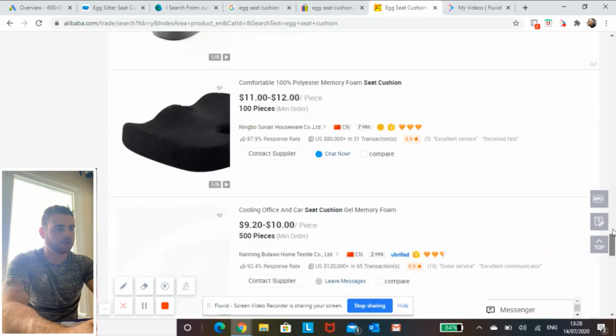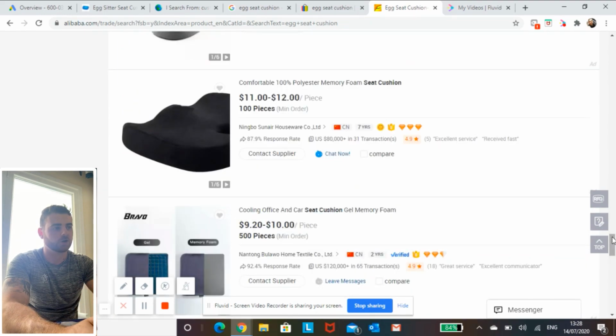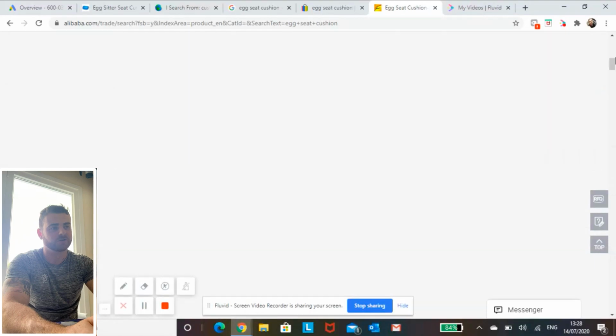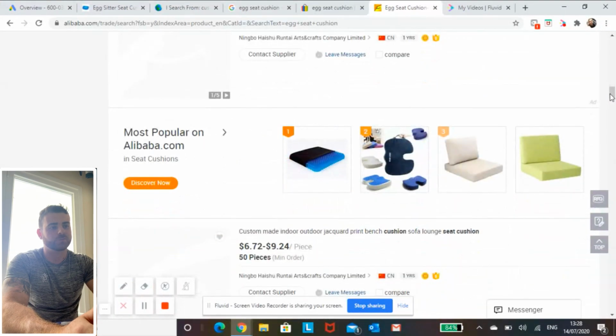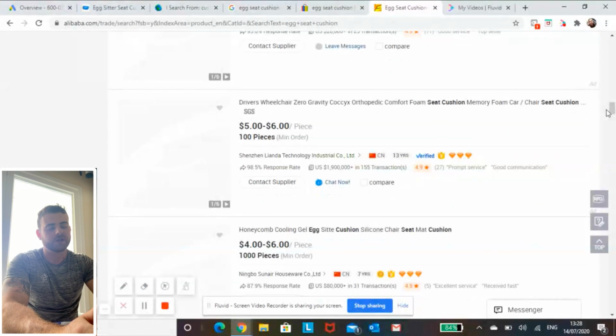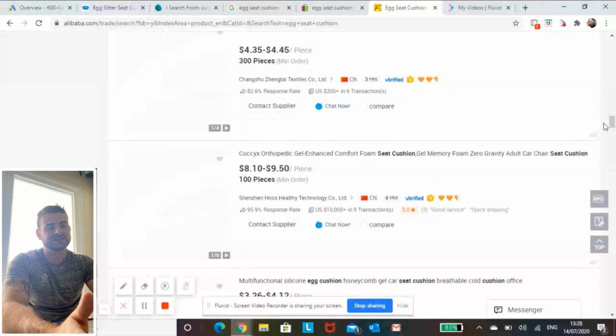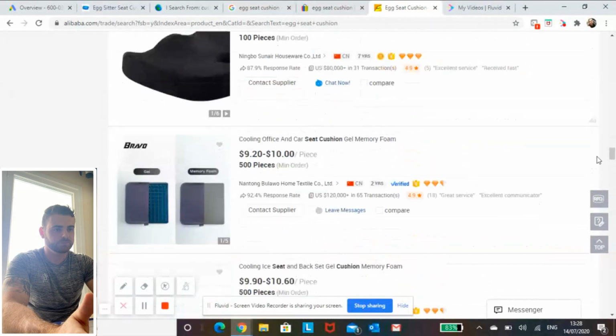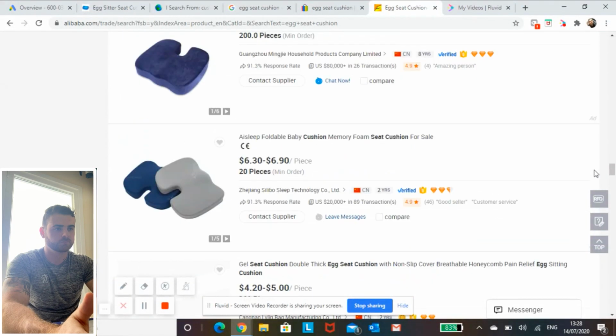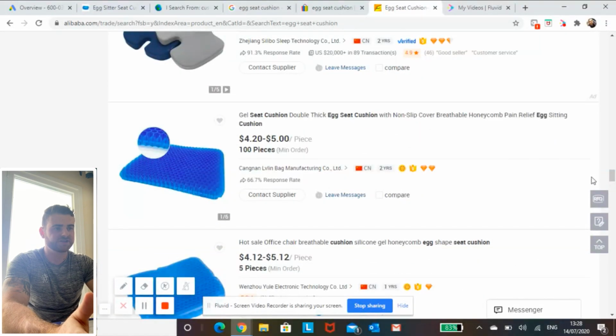This is just Alibaba, by the way. You just go on Alibaba.com. The problem with Alibaba is you have to buy in bulk, right? Which kind of sucks, but this is why it's good to have proof of concept first. What that means is pretty much you have sales coming in, like I did, so you can go and make a decent chunk order, but you can get them super cheap.